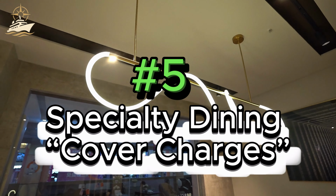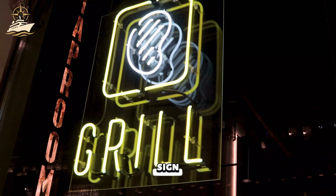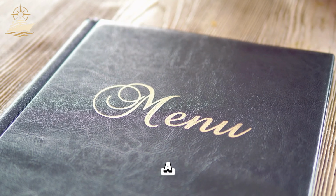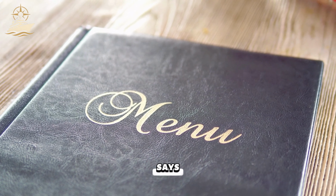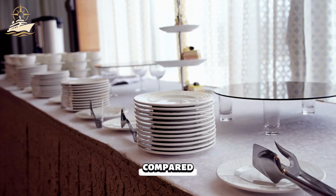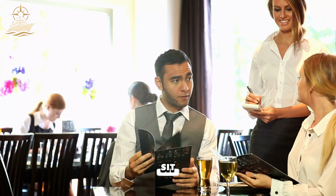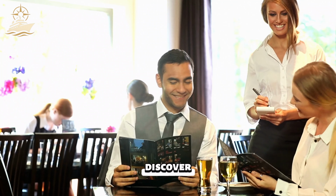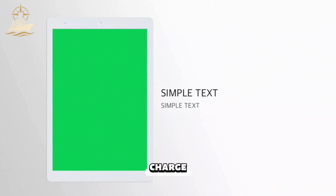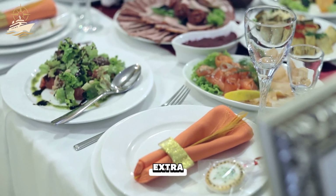5. Specialty dining cover charges. You're on board, and you see the giant glowing sign for Chop's Grill or Jamie's Italian. The menu looks incredible, a perfect date night, and the sign says $54.99 per person. Not bad compared to a nice restaurant back home, right? So you book it. But then you sit down, open the menu, and discover, surprise, that $54.99 is just the cover charge. Premium cuts, seafood, or certain wine pairings, those cost extra on top.